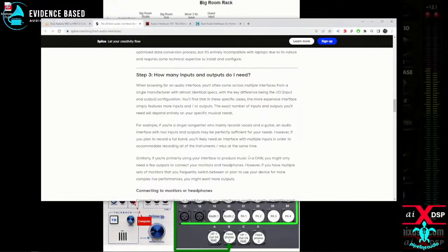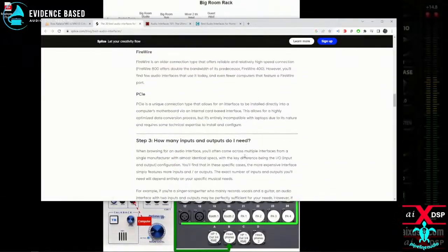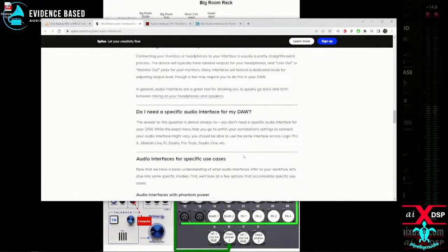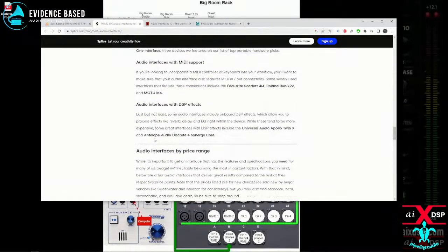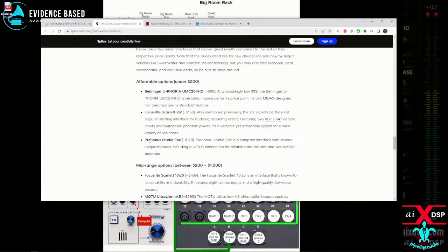How many inputs and outputs do I need? I'm kind of cracking up over this Firewire thing here. I know RME still has the Fireface and stuff, but how many people actually run that on Firewire? Do I need a specific audio interface for my DAW? So we've got to support Universal Audio's Luna. And so I had to go and buy a Universal Audio interface for this, because apparently you need one of those in order to run their DAW. But otherwise, don't worry about it. Okay, so here we go. Now we're at the bottom of the page. Here are the audio interfaces.